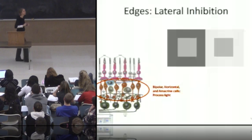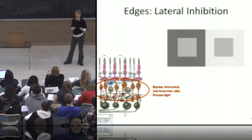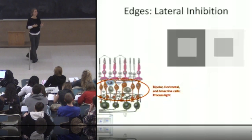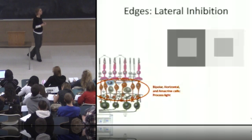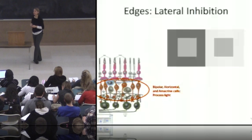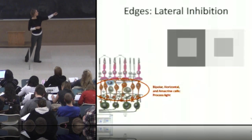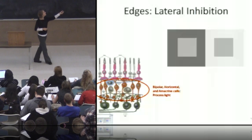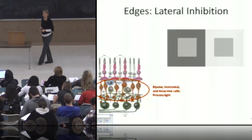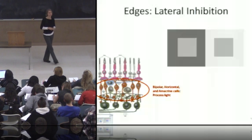The last item on our list are edges. All right, edges are where the important things happen. It's at the edges of objects that we can determine where an object is, what an object is. Edges are a critical feature about the environment that we want to be able to see. And edges are actually something that are extracted in the eye. So this is the retina in the eye. This middle layer of cells help extract these edges. And they extract these edges through a process known as lateral inhibition.